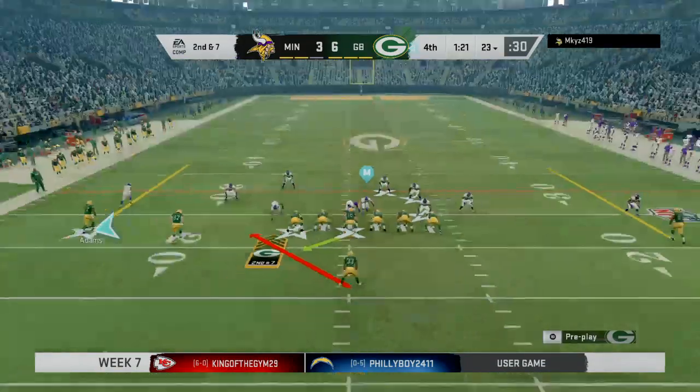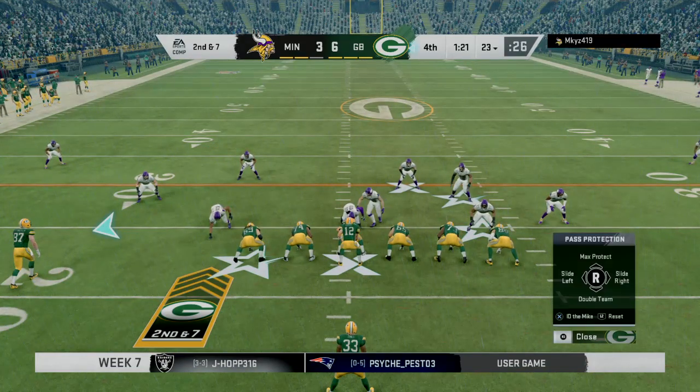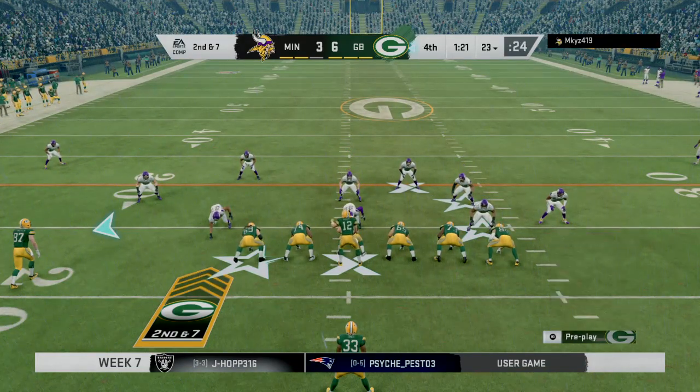3 down. 42 is the mic, boys. 42. 42 is the mic. It's a party now. Line left.